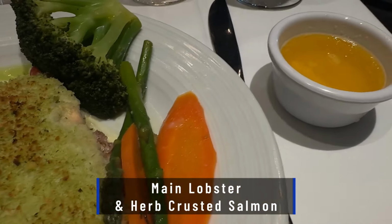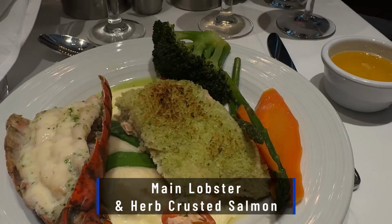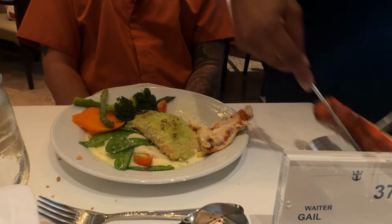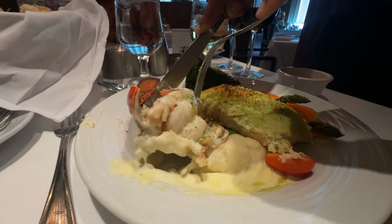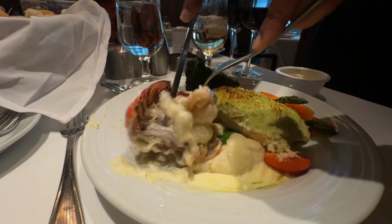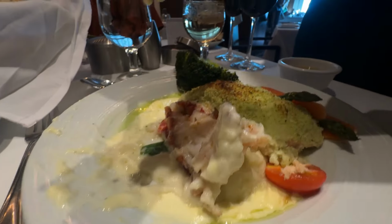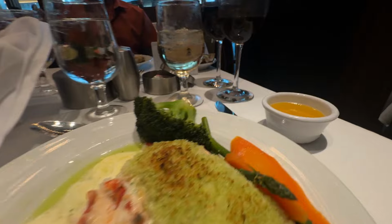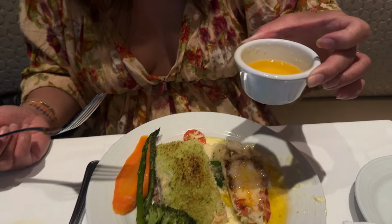Look at that. So I got lobster and salmon herb crust with veggies. And look at this. Thanks, Gail. I'll be sleepy after. Thank you. Lobster tail and salmon herb crust. Put the butter here. Oh my goodness, that's a lot of butter.